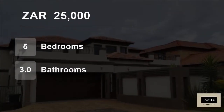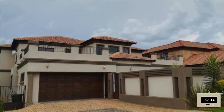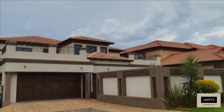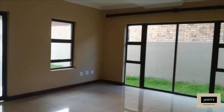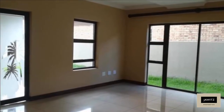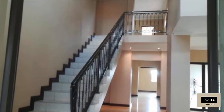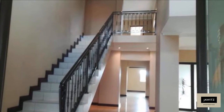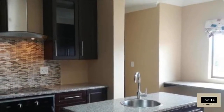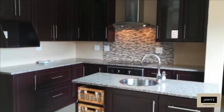Welcome to this 5-bedroom house for rent in Honeydew Manor, Roodepoort, Gauteng, South Africa for R25,000 per month. Upon entering this gorgeous home, you are greeted with a double door entrance with a double volume ceiling with chandelier. The home offers aluminium frame doors and windows, 60cm x 60cm porcelain tiles, laminated flooring, down lights, granite tops in the kitchen and all 3.5 bathrooms.